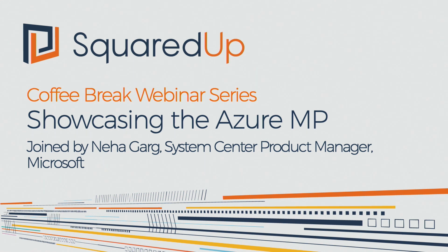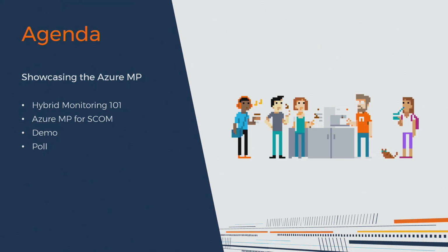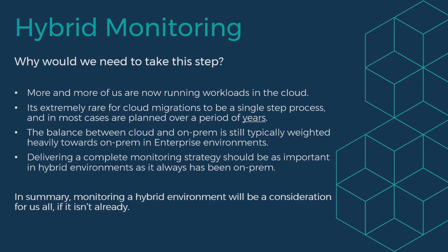So just to quickly introduce the session and the topic for everyone, we're going to talk very briefly about hybrid monitoring in general, why it's important and why this management pack is a great step forward for SCOM. And then we'll pass across to Neha for an overview of the management pack and its features. We'll also get a demo. And then towards the end, if you can all hang on, we've got a few questions to ask that would be really useful for Neha to get the answers to. So let's jump straight in.